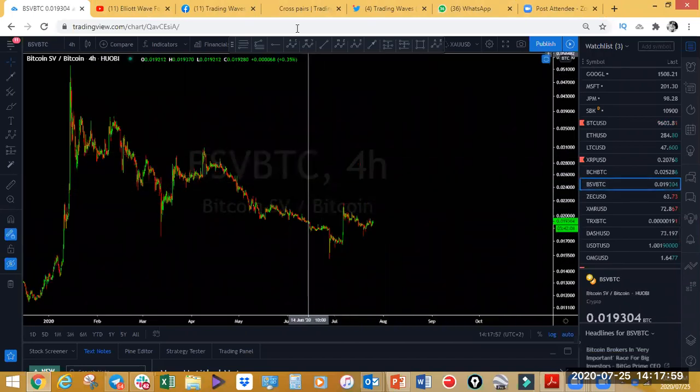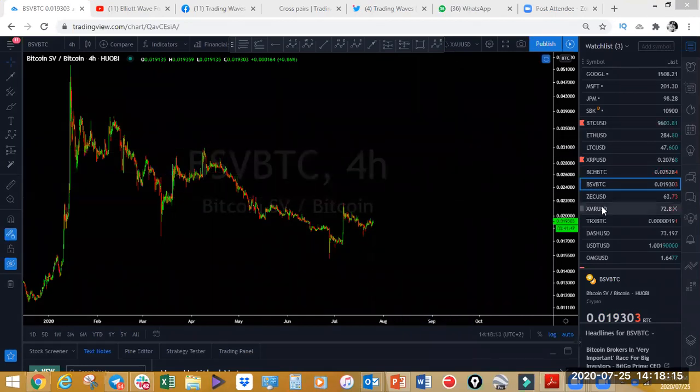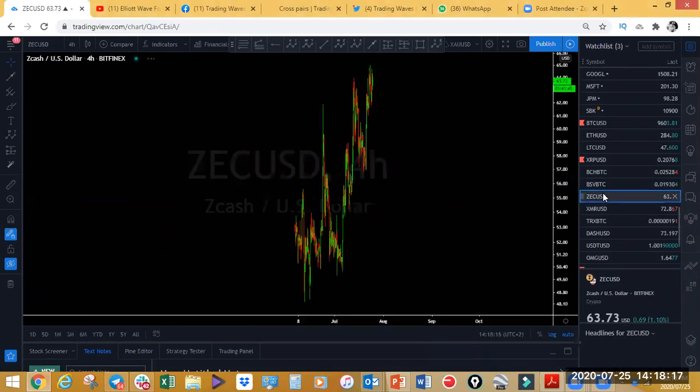Bitcoin Satoshi version, this one is showing us clear upside. We've got a move to the upside. We've got 3 waves up, we've got 3 waves back. Look for a continuation pattern to the upside here. This one looks very good for next week. This Bitcoin Satoshi version between B versus Bitcoin. So upside on that one.